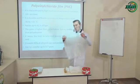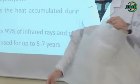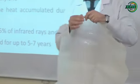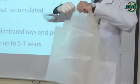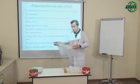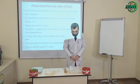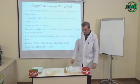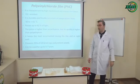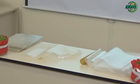Here we have a piece of polyvinyl chloride, which is, as you can see, I will show you a characteristic. You cannot break it. It's very strong. You can see under pressure. It is very strong, and this is one of the main characters why our growers are widely using this material nowadays. Polyvinyl chloride is characterized with high mechanical and impact resistance.